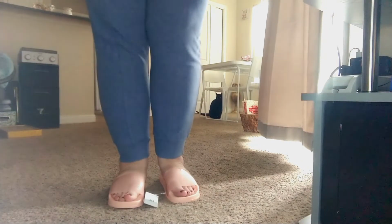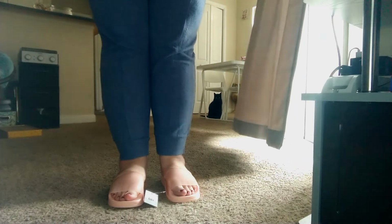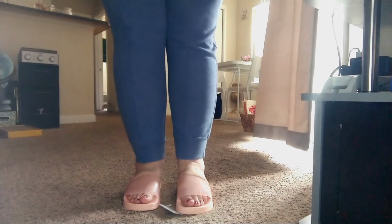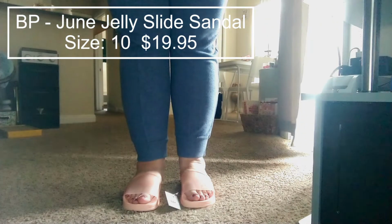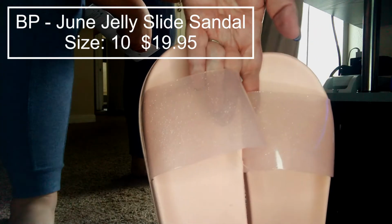The other three items that I got are all shoes or sneakers, so I'm going to move you down here and show you those. This is the first pair of shoes, and they do feel a little bit tight. They've got this little piece of plastic holding them together, and I don't want to break it since I'm definitely sending them back. These are the BP brand June Jelly Slide sandals, and they're $19.95, and they're a size 10. So here's what they look like.